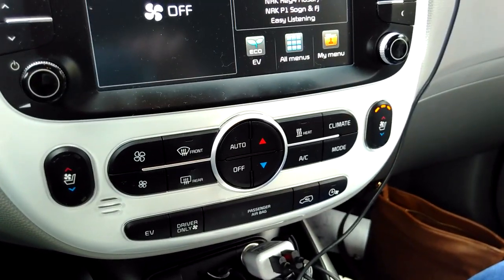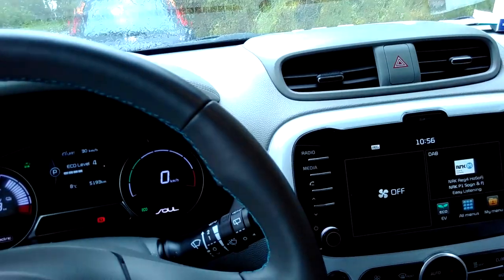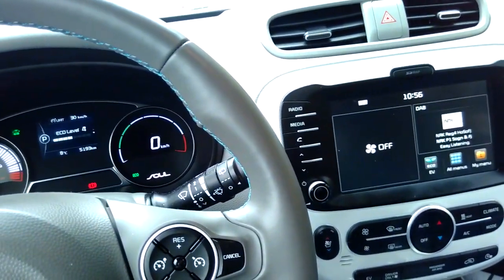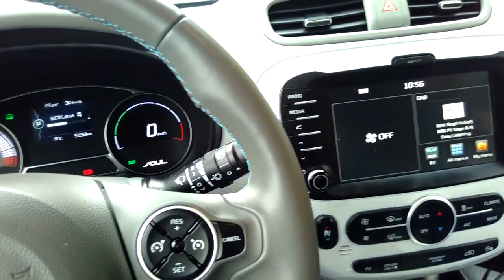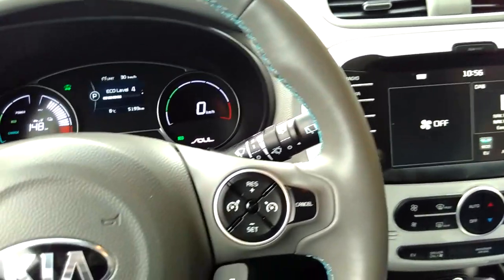In fact, you can independently control the climate as a whole on each half of the car. So if you're single occupancy, or if someone prefers to be boiling hot, then you can obviously change the temperature and the heat settings on each half of the cabin, which is quite impressive.